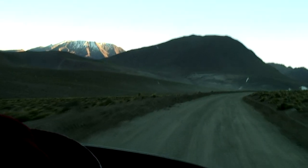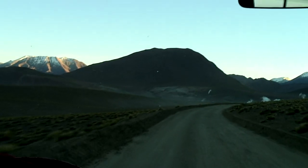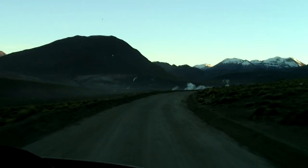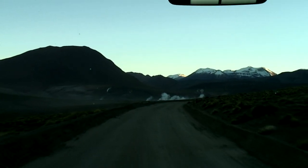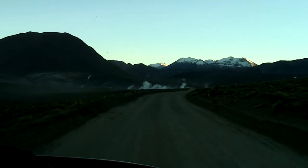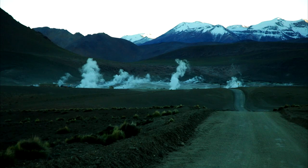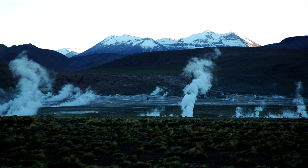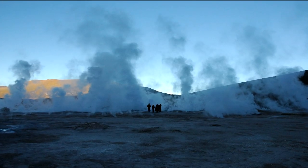It was 6:30 a.m. on the 9th of April 2006. We were in Chile on a bumpy four-wheel drive to see the spectacular El Tatio geysers in the Atacama Desert. What a breathtaking sight to behold, a geothermic field of over 80 steaming and spewing geysers.